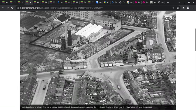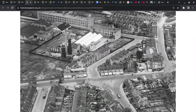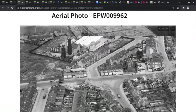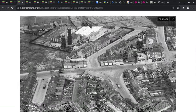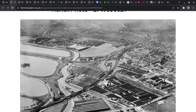This is June 1933, and we've got the Hale, Station Road, Hale Road, Broad Lane, and this is the pub, the White Hart. This is March 1924. So we've got Ferry Lane, Tottenham Hale Station, Broad Lane, the White Hart pub, the Hale and Station Road. And this image is from March 1938.